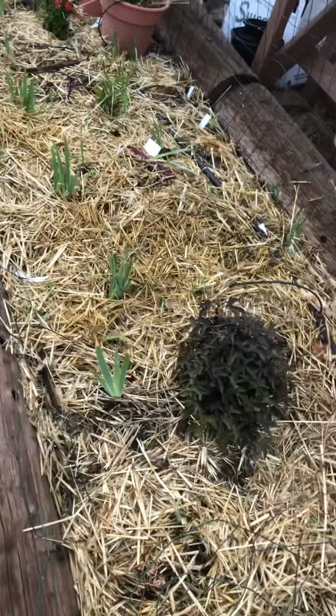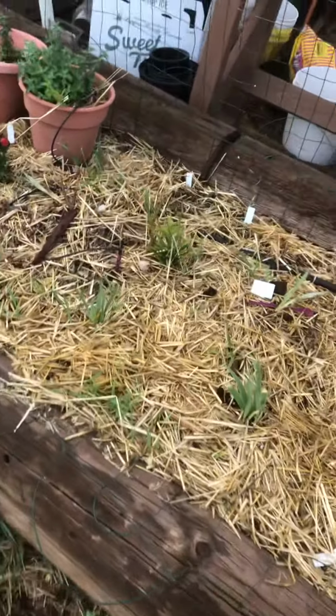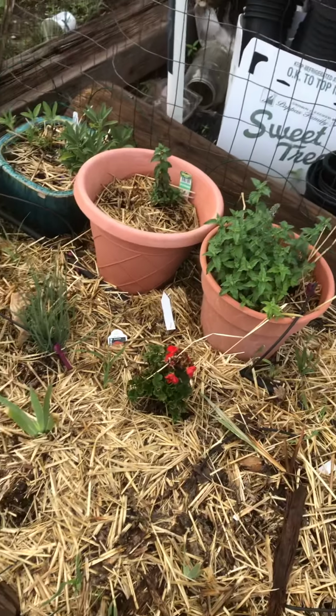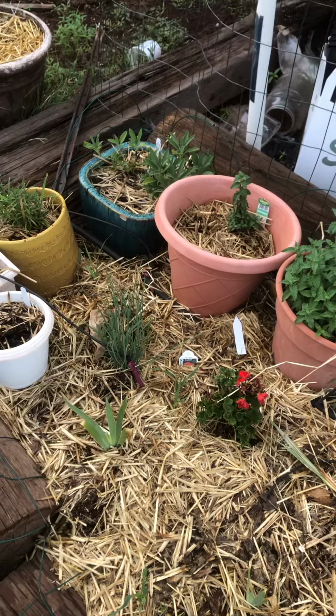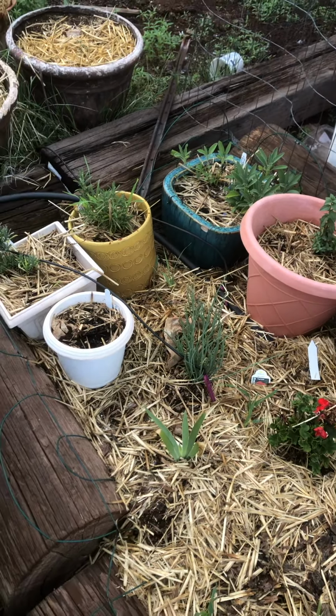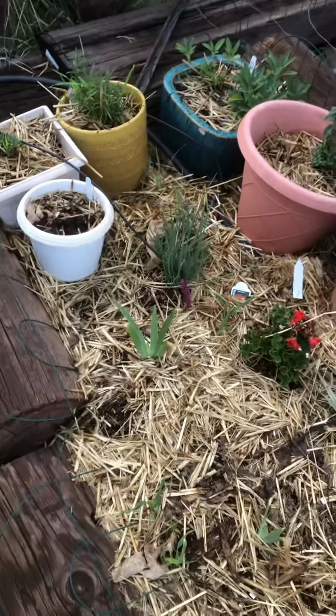Flower bed's looking pretty good. My irises. The other flowers, not so much. That mint is doing really good. This one here, I've had since last year. It's not doing real great. Sage, rosemary, lavender, the oregano died.